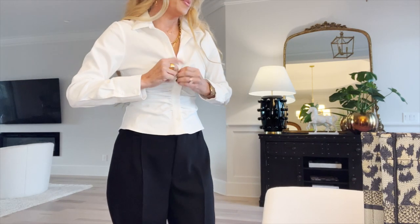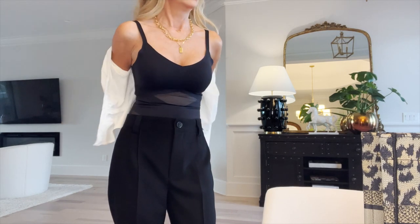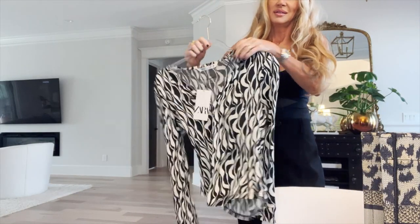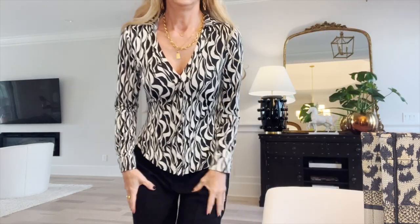I have a good feeling about this little Zara haul here. And I have a good feeling about the rest of my Anthropologie order too, actually. This one, can you stand it? This is fabulous. Let me show you all of it. This is a medium. I love it. I knew I would like this.